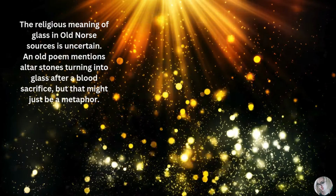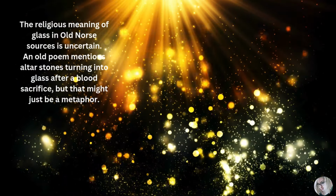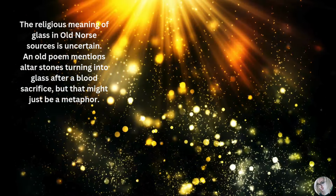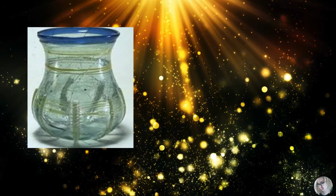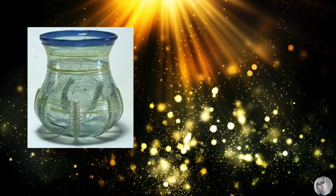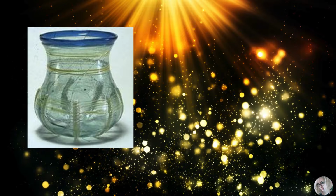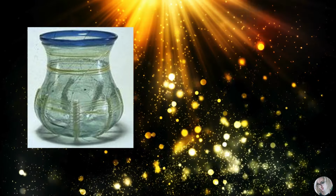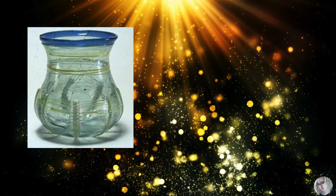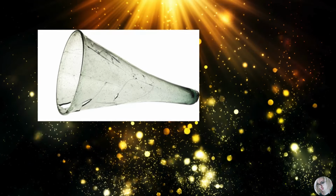There are definitely quite a lot of imported drinking glasses and beads, but as far as I know, not inscribed with runes. That would have been challenging, although not impossible with a sharp tool. A vague reference in an older mythological poem called Hyndluljóð might hint at some vague religious nuance. It mentions stones turned into glass on an altar after being smeared with sacrificial blood. Or again, it might be considered just a metaphor.